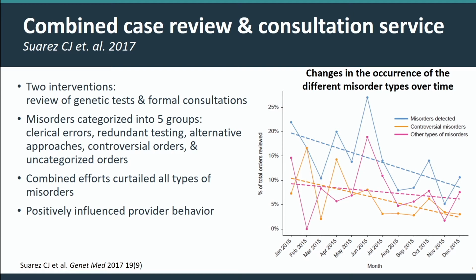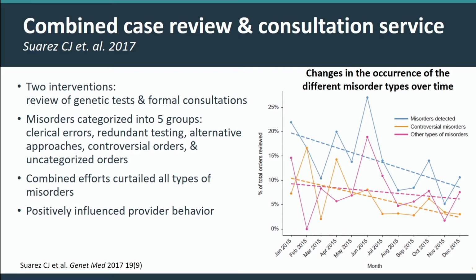So this next study is from Dr. Suarez, who did his training here at UW and is now the director of the Lab Stewardship Program at Stanford. And they implemented both a proactive and a reactive approach to their lab stewardship program. And so they review test orders like we do when they're received, but they also have a formal consultation service. So if a provider is wondering what test to order or wants to discuss it, they can reach out. So in this paper, they categorized their misorders into five different groups. So clerical errors, redundant testing, tests where they would suggest an alternative approach, controversial orders, and then things that they just had uncategorized.